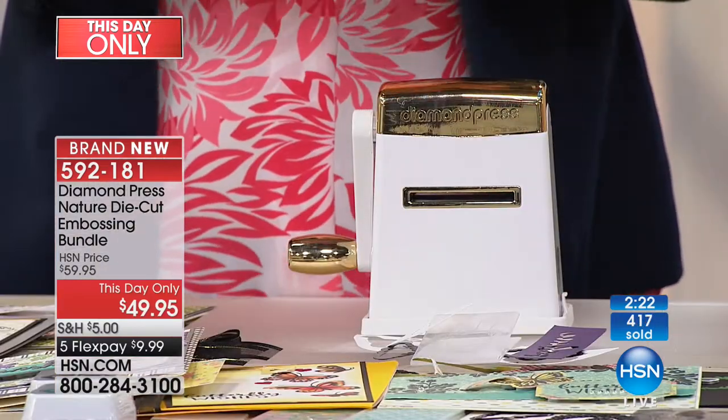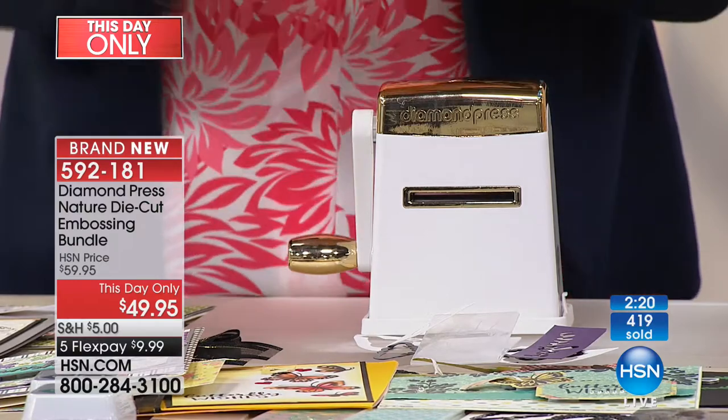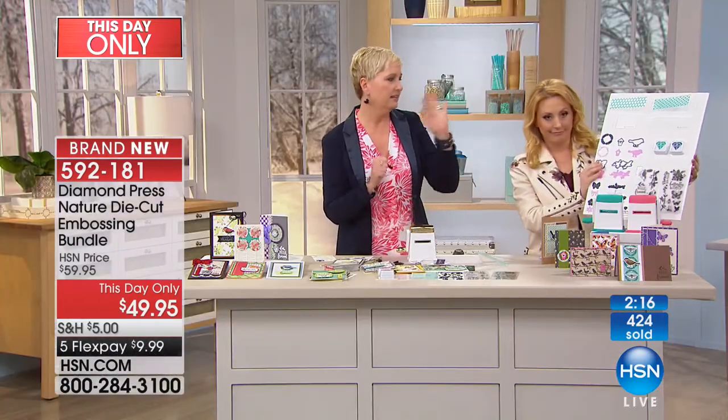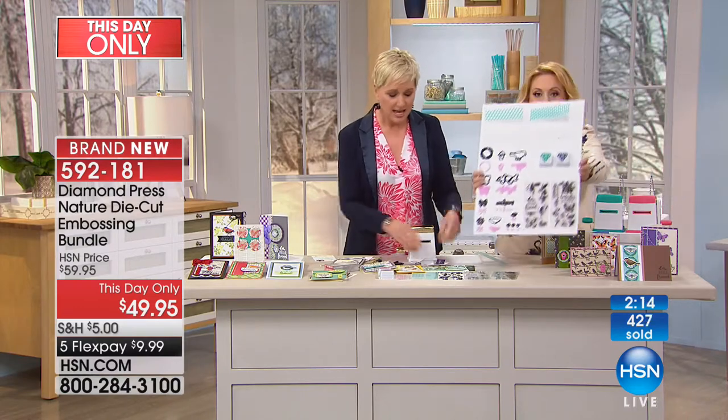So here's what I think is important. If you are a beginner, this is a low investment cost. Yes. It comes with everything you need out of the box. So you're getting stamps and dies and the inks and everything you need. You get everything in the box.